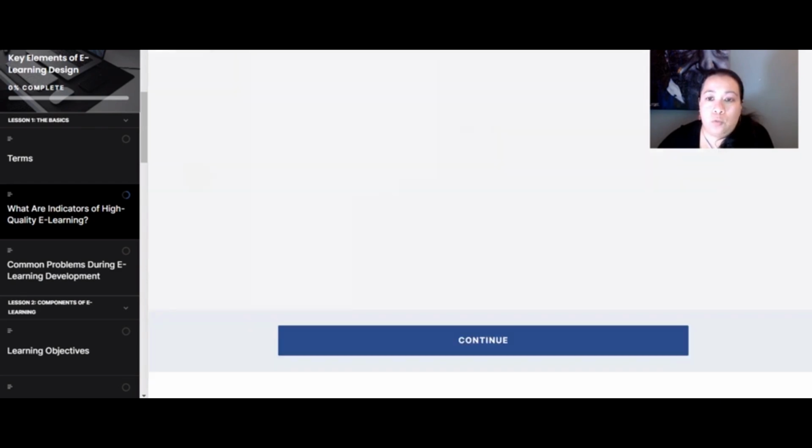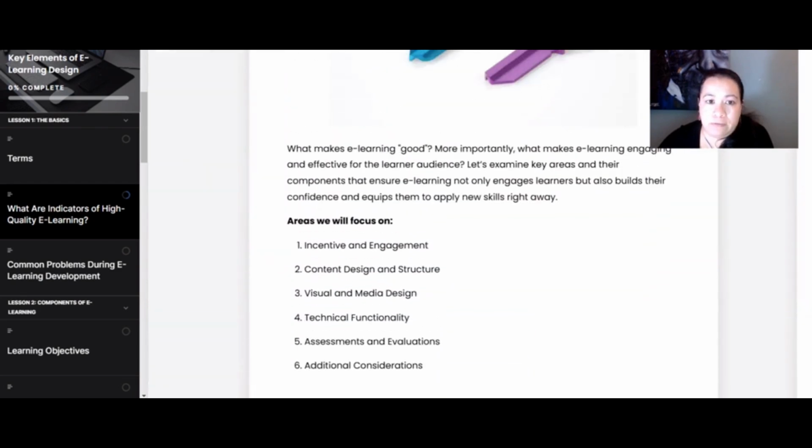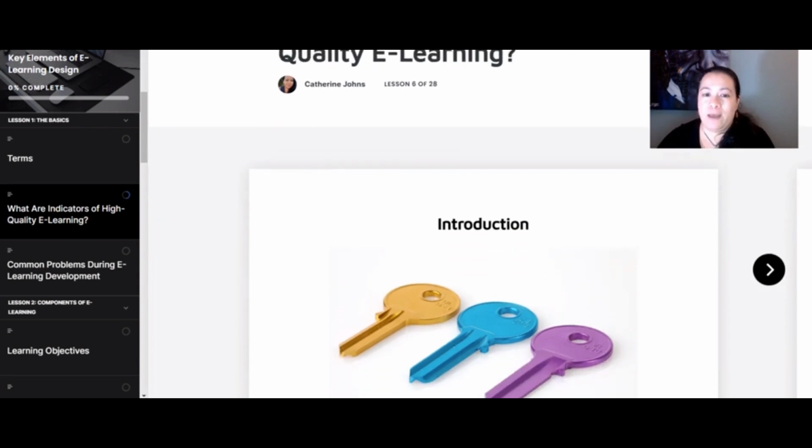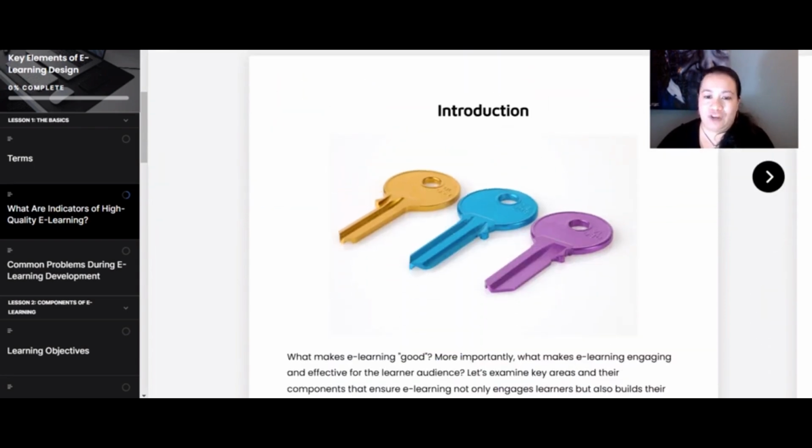So what we just covered, these things: what are indicators of high quality e-learning? We're about to go into components, which is: what are the pieces I should be thinking about as an e-learning developer or instructional designer? What are the strategies and the pieces that go into an e-learning project? What we just covered is what makes e-learning good, what makes it effective and engaging, okay?